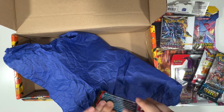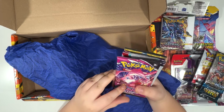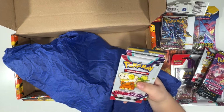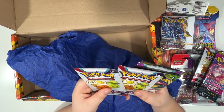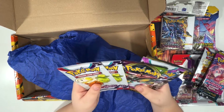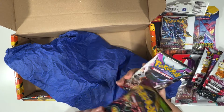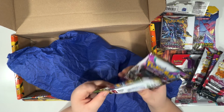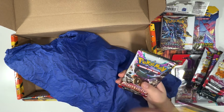Okay. So we're starting off with a Fusion Strike pack. Okay. Another Scarlet and Violet fun pack. Another Scarlet and Violet fun pack. Vivid Voltage. That's quite old, isn't it? Yeah. What are they? 2020. 3 years old. Wow.